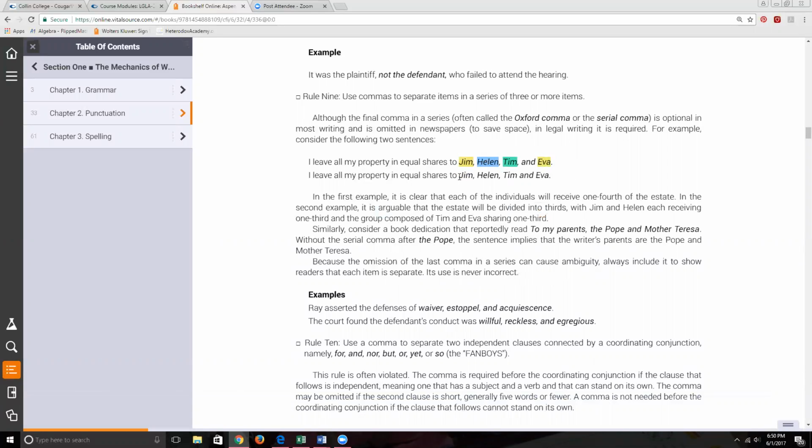But in this case, it's a little bit ambiguous. Jim is our first person. Helen is still our second person. I mean, the order of the names hasn't changed. But it's unclear whether Tim and Eva are one unit or not. So one interpretation of this is that Jim is getting 33 1/3%, Helen is getting 33 1/3%, and Tim and Eva together are getting 33 1/3%. I guess each one would be getting about 16, 17%. So that could be a point of confusion.